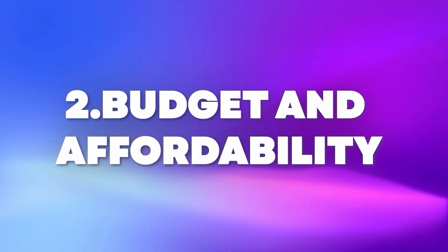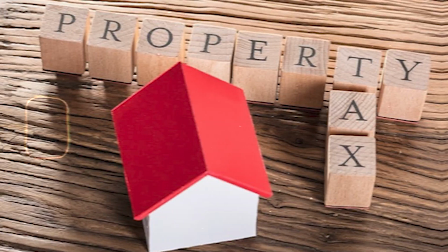The next one we will also look at is budget and affordability. Calculate how much you can comfortably afford. Making a bigger down payment will allow for your mortgage rate to be less. Also, look at ongoing expenses like property taxes, utilities, and other expenses that come with buying a property.